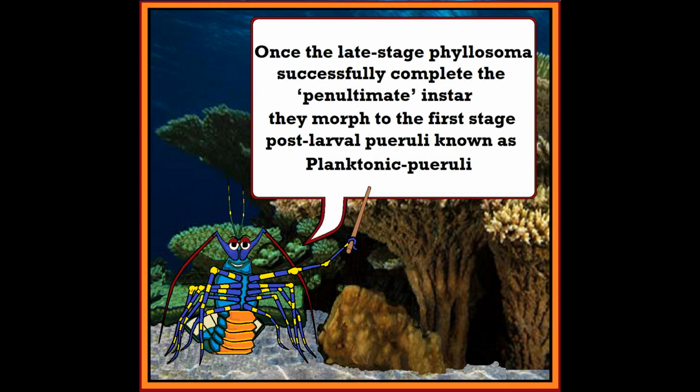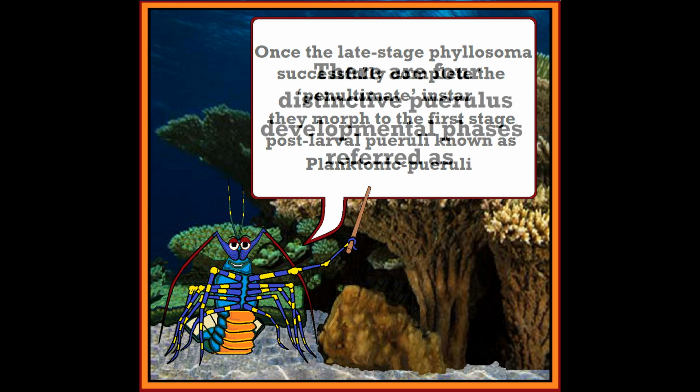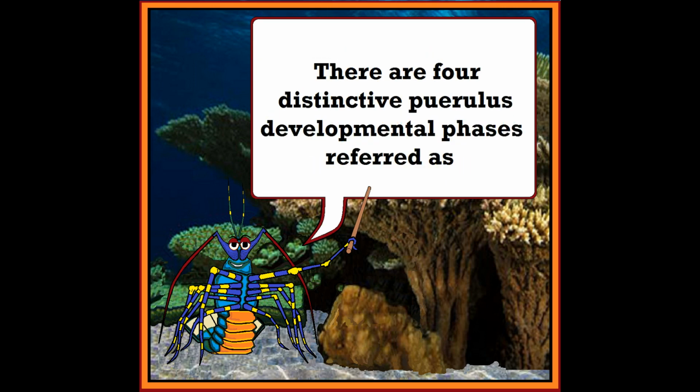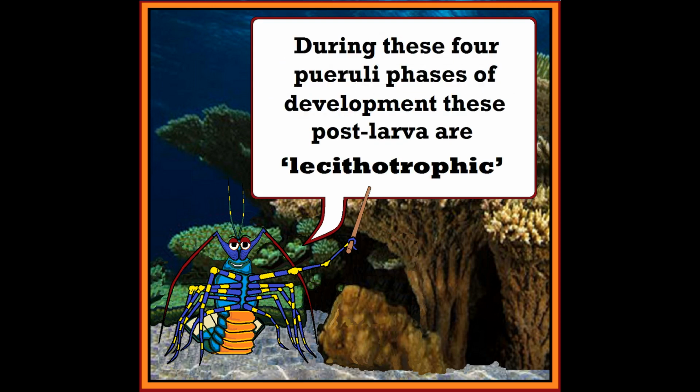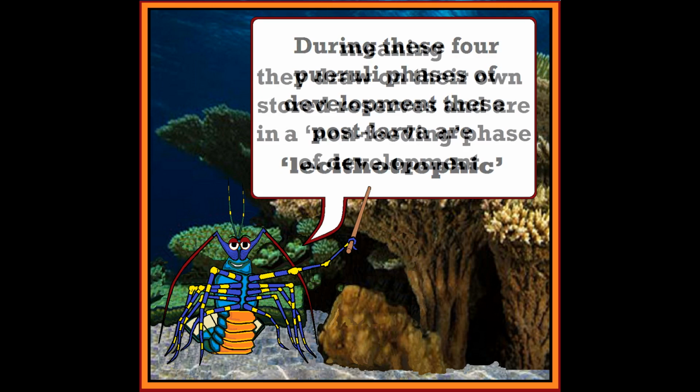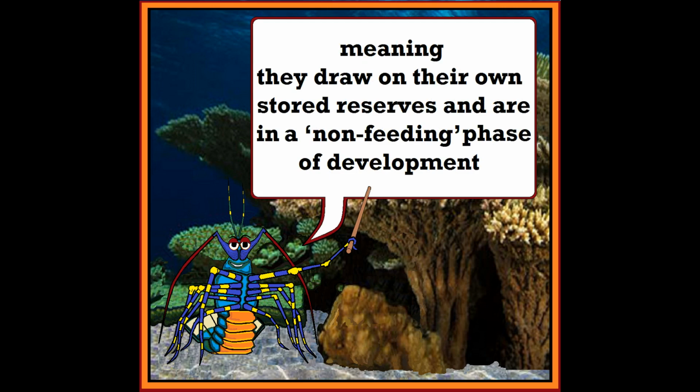Once late-stage Phyllosoma successfully complete the penultimate instar, they morph to the first stage postlarval Puerulus, known as planktonic Puerulus. There are 4 distinctive Puerulus developmental phases, referred to as the Stage 1 planktonic Puerulus, Stage 2 clear postmolt Puerulus, Stage 3 H-phase Puerulus, and Stage 4 pigment Puerulus. During these 4 Puerulus phases of development, these postlarvae are lecithotropic, meaning that they draw on their own stored reserves and are in a non-feeding phase of development.